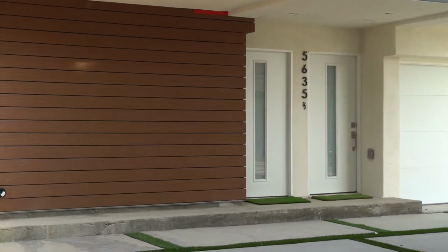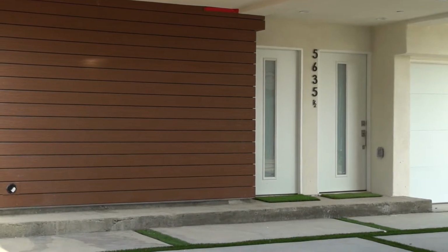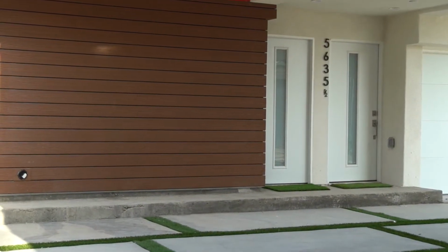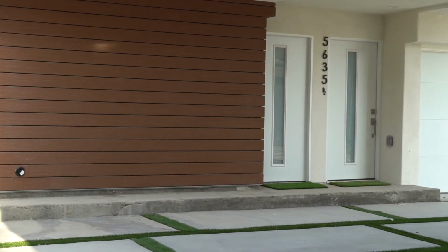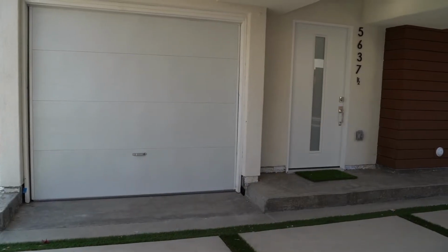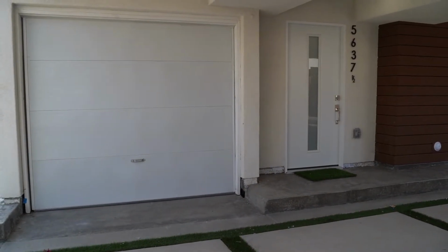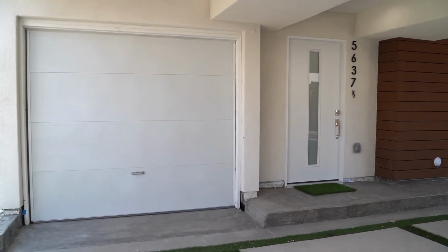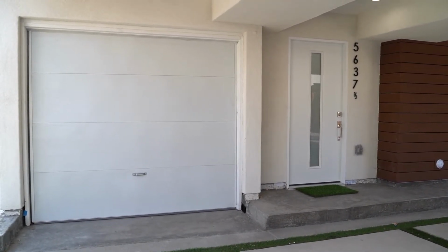We did white on gray on white with the element of a wood sort of siding. So we kept things very simple on the finishes, like the garage doors, simple flat panel, probably about $1,500 per. The motors that we used were simple, but also smart home capable. So that'll be helpful for the new owners.